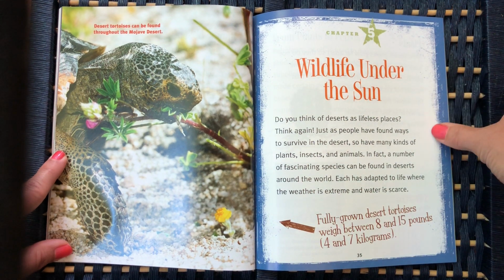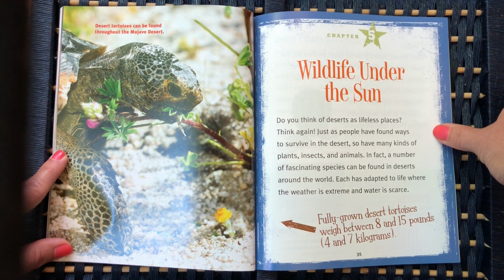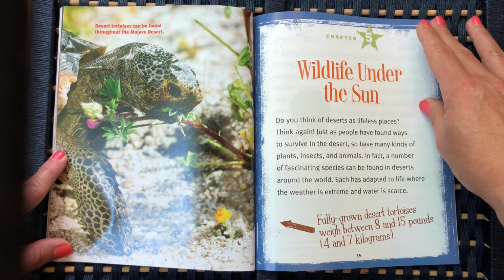Chapter 5, Wildlife Under the Sun. Do you think of deserts as lifeless places? Think again. Just as people have found ways to survive in the desert, so have many kinds of plants, insects, and animals. In fact, a number of fascinating species can be found in deserts around the world. Each has adapted to life where the weather is extreme and water is scarce.